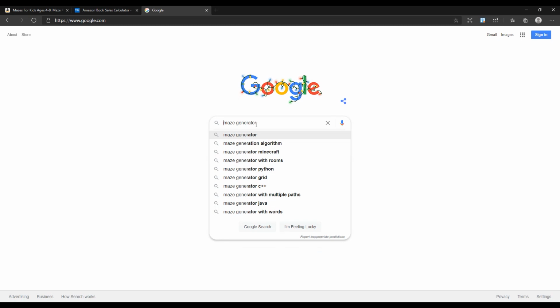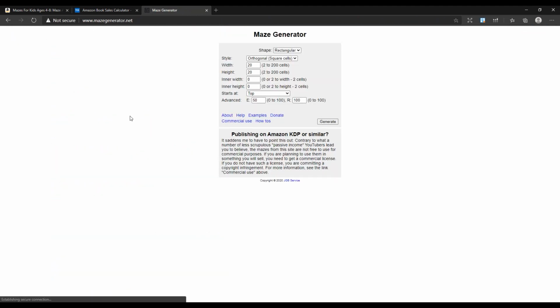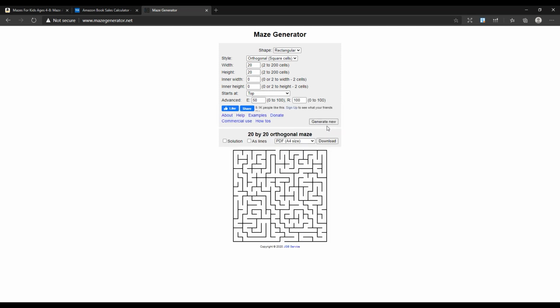For example, if you search for maze generator in Google, the first result is always mazegenerator.net. Let me show you how easily you can create a maze with this website. Just select the shape and then a style and press generate. As you can see, it will allow you to download the puzzle and solution. Just select the size and click download.